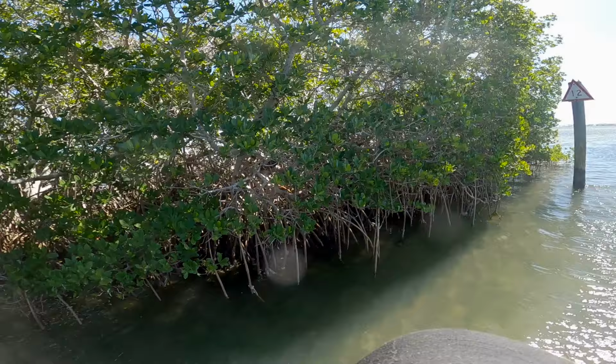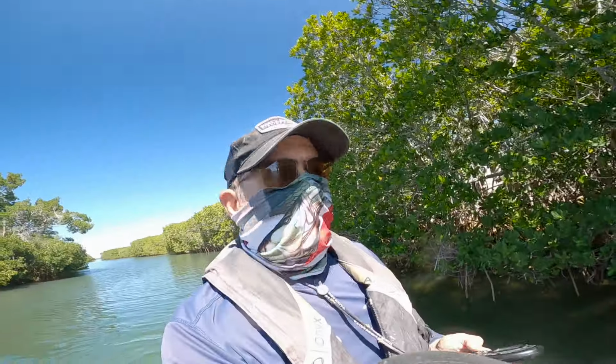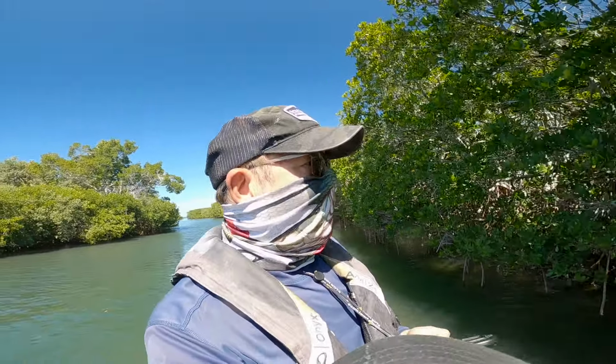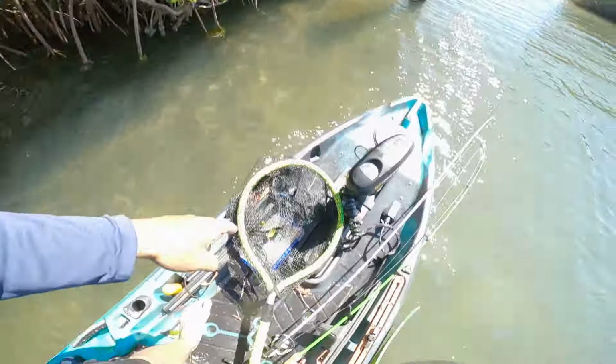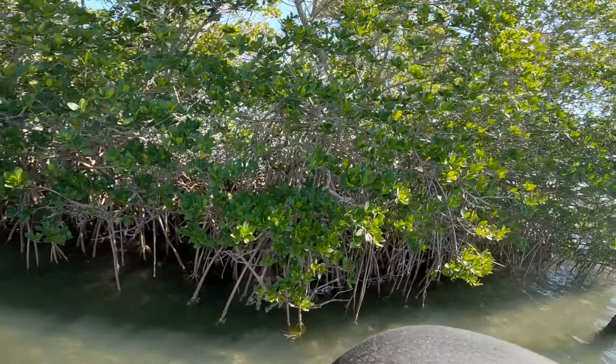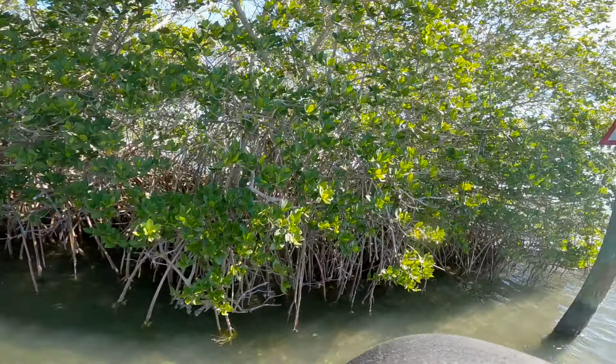I've been cruising along the mangroves here looking for mangrove crabs. I got about 6 of them. There's not a lot of them, but every now and then I'll see one. But it's so thick, it's hard to get them. I'm having to use my net, and I get my net up underneath them and try and knock them off the branch.